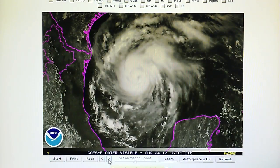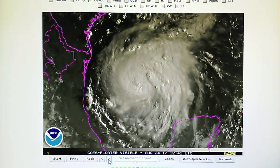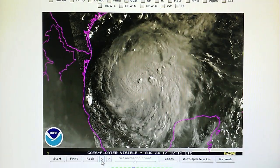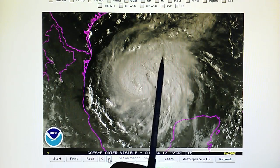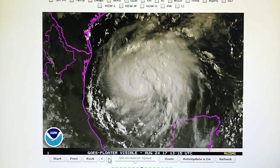Let's go ahead and stop the loop and scroll through it real quick. We can see these dimple marks. This is where the microwave transmitter targets and superheats this area of the storm. And we can watch what happens when we scroll through to the next frame. We see expansion. These become much larger craters. This is the superheating process taking place.